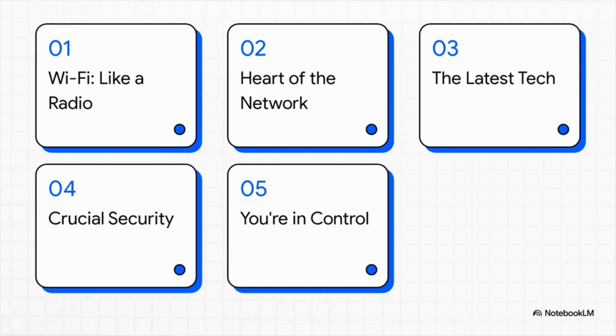All right, here's the game plan. We're going to break it all down into 5 simple parts. We'll kick things off with a super easy way to think about it, then we'll look at the gear you use every day, check out the latest and greatest tech, cover some crucial security stuff, and then finally, we'll put you in the driver's seat.